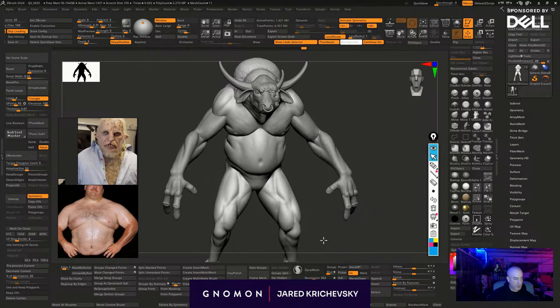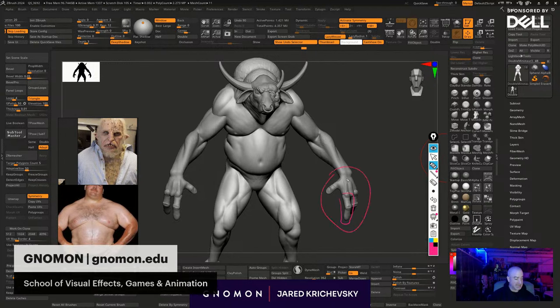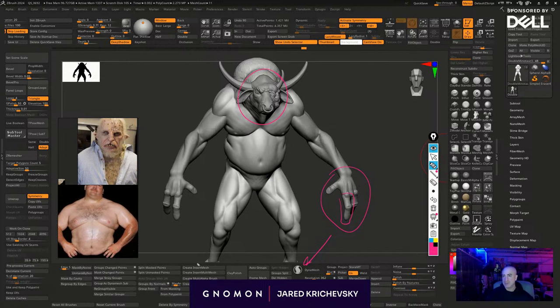Anyway, today I've got a few things I'd like to get done tonight. That's to work on some fingers and hands, finish up those hooves down there, and do a little bit more work on the face. But the anatomy is pretty much done. I'm pretty happy with that.